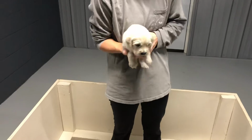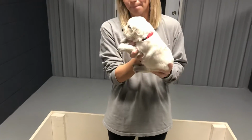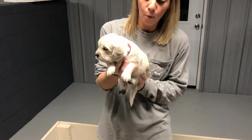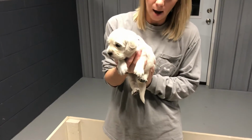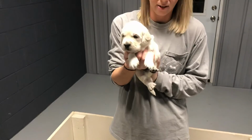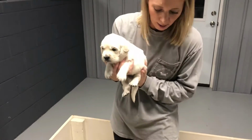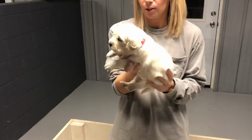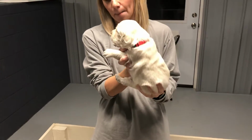So we were on Mr. Red. Sorry about that. Mr. Red is 4.2 pounds. Mr. Red is one of our more active males. Him and Mr. Orange are the most active boys that we have. I'll get to that in a minute. Mr. Red has a very light colored coat, kind of similar to Black and Green's coat.